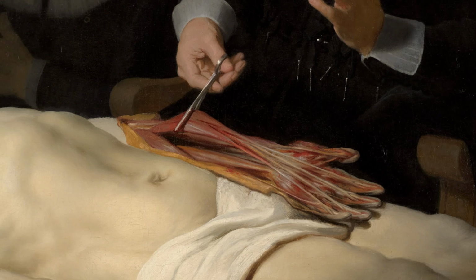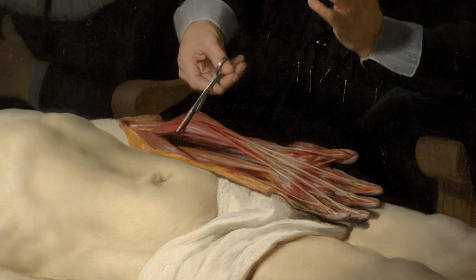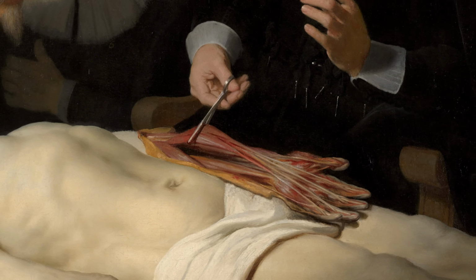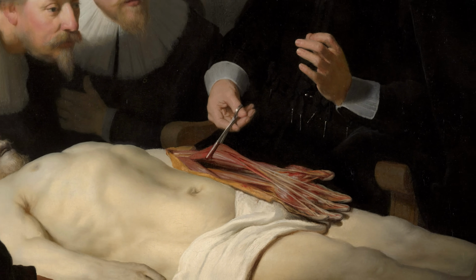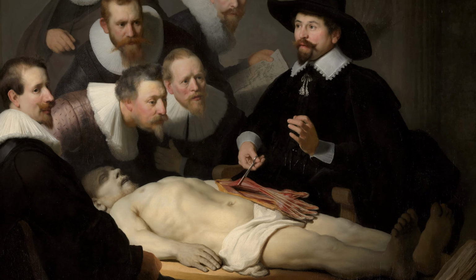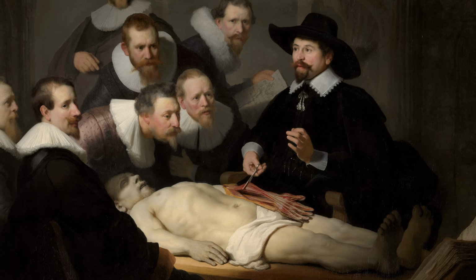When Rembrandt painted what is now the most famous dissection in the history of art, a lot was at stake for him. He was only 26 years old, had just arrived in Amsterdam, and was determined to make a name for himself in what was, at the time, one of the richest cities in Europe.